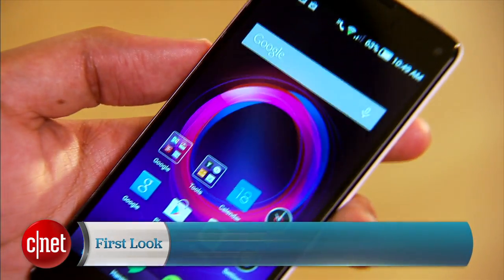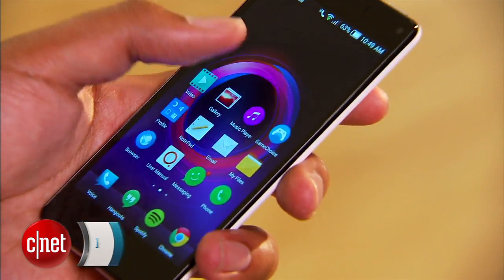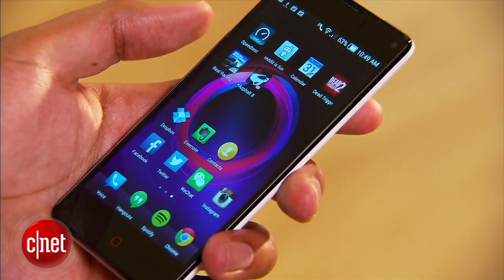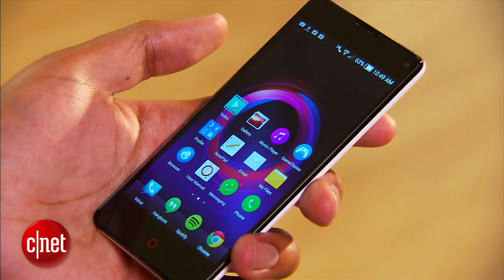Hey, I'm Nate Ralph, and today we're checking out the ZTE Nubia 5S Mini. It's an unlocked phone that'll run on AT&T and T-Mobile's networks here in the US, and you can get it on Amazon for $279.99 starting August 27th, but you can start pre-ordering it on August 20th.